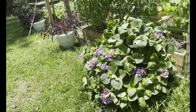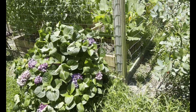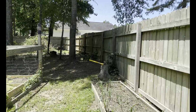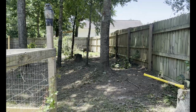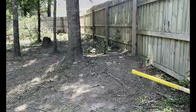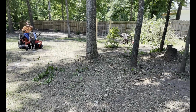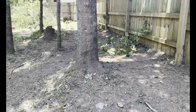Because, baby, you know what? I may end up having to move my hydrangea. Yeah, but I love how that looks when you come out here. You can come right on around in this open space here. It just really opened up our yard. Because, you know, before we had all these woods out here. So now it's really opened up. And I like this a lot.